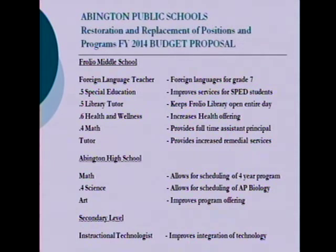They're doing work in their study halls. We make it as productive as possible, but let's face it, we need time on learning if we're going to improve student achievement. A .4 math position, that means this person will be able to teach 2 classes.